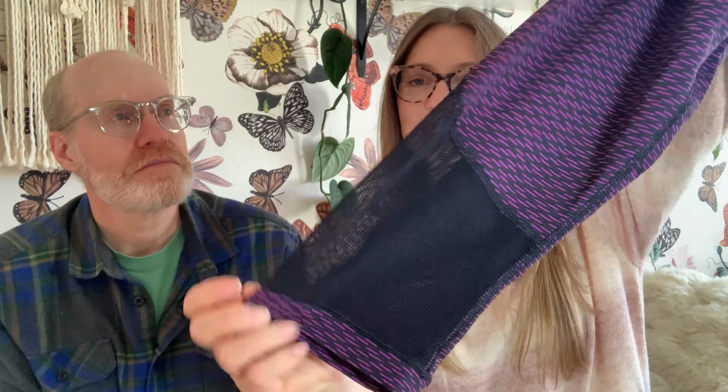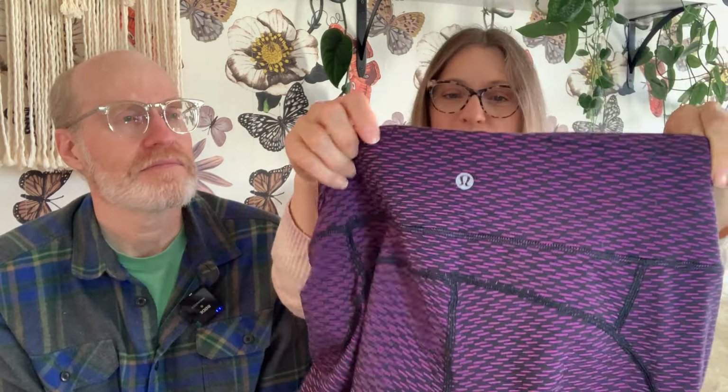Okay, I'll go first. So I found a great pair of Lululemon athletic pants. They have some neat little mesh here at the bottom pant cuff. And these were at Salvation Army, and I think they were $7.99. You would think Salvation Army would be cheaper than anybody because it's a Salvation Army, but they're not anymore. They're one of the more expensive ones.